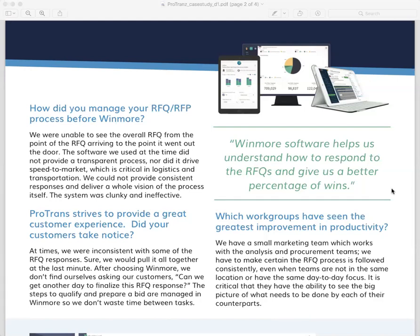And to this day, we continue to run through that process. In all reality, we've certainly streamlined how we do things and how we operate, taking advantage of the out of the box stuff that's there. And in reality, we have not had a need to go back to Winmore for actual development. All of the things that we need to run the business and to run through our sales processes, we've been able to do in-house ourselves.